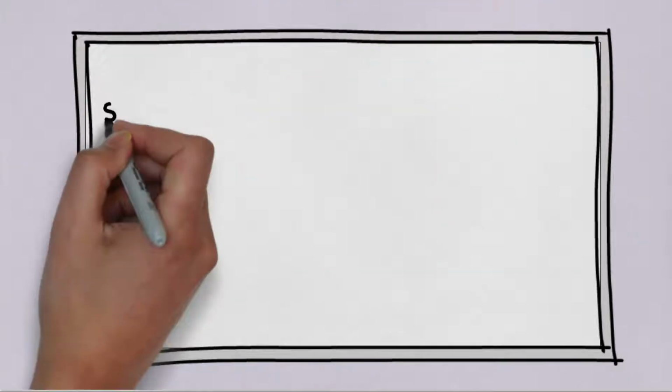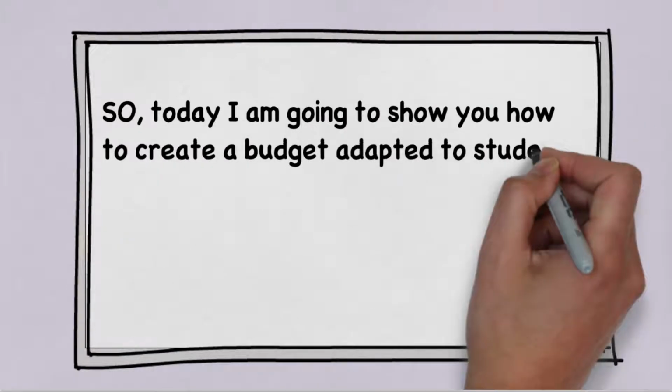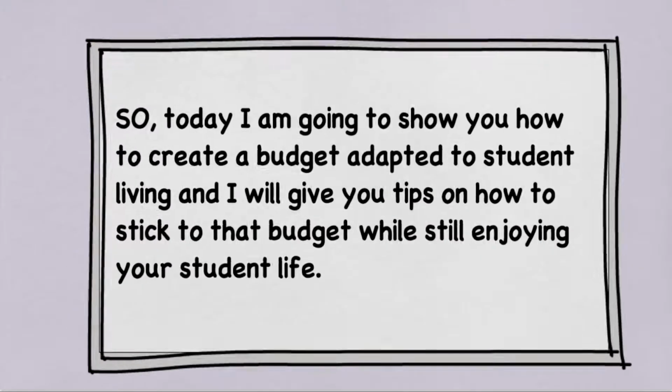So today, I am going to show you how to create a budget that is adapted to student living, and I will give you tips on how to stick to that budget while still enjoying your student life.